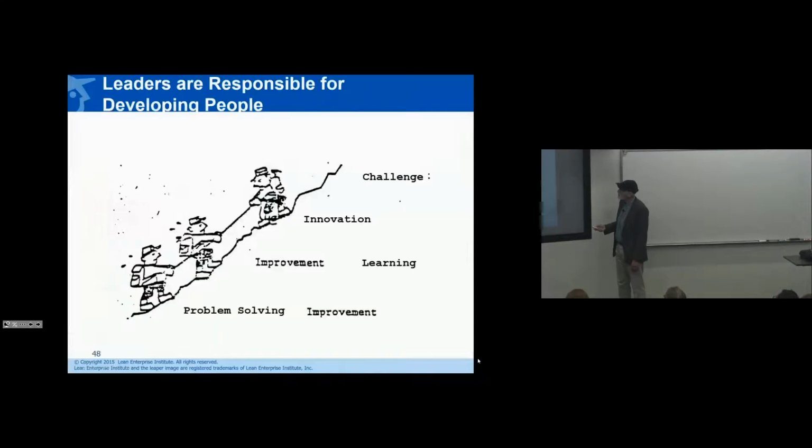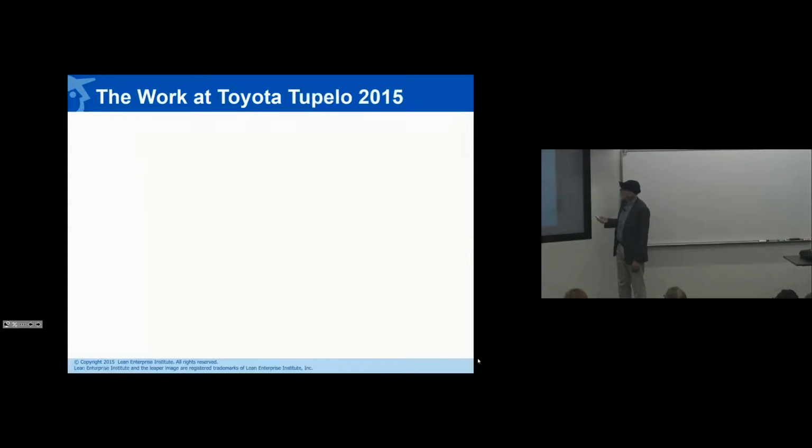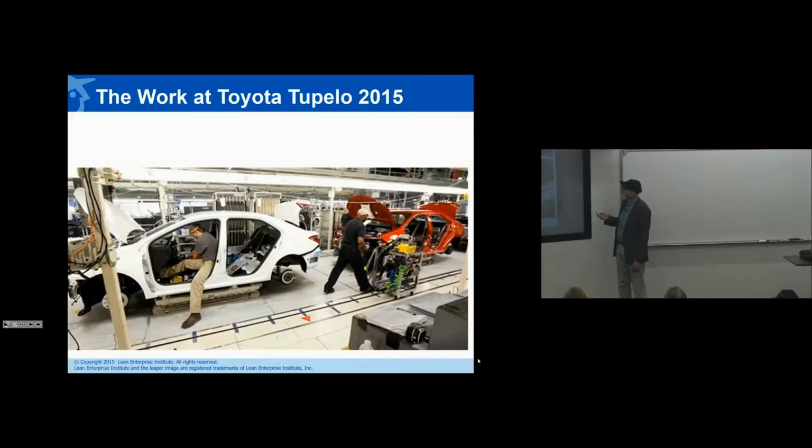Well, let's go here. So this is me working on an assembly line, Toyota 1984. This is in Toyota's plant in Tupelo, Mississippi, 100 years later. Looks almost the same. It's amazing how it looks almost the same. There's some differences for sure. In this case, the door's off.